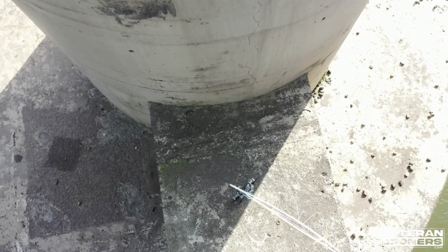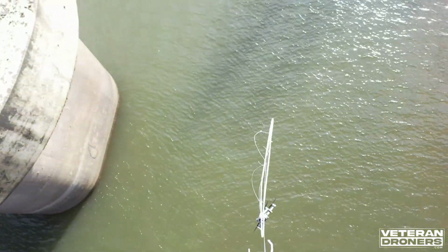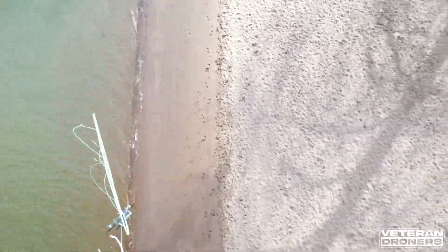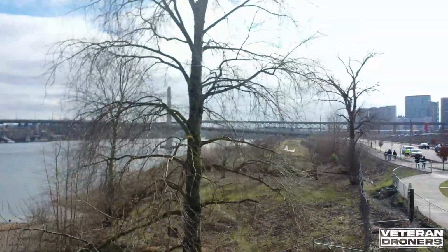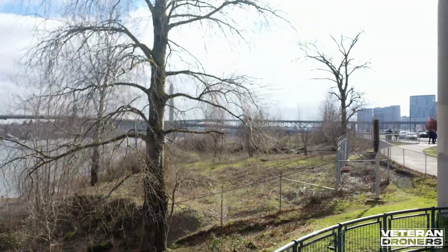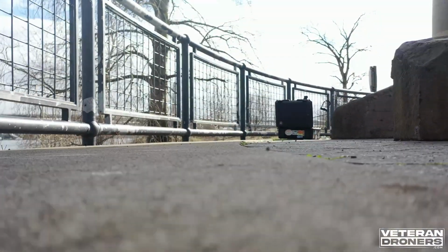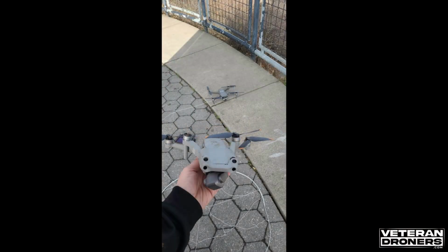Yeah. So I offset it to make sure that it was not going to overcorrect and slam me into the pillar. At this point, it tried to land again. So I was like, hurry it up, get it over there so it doesn't land in the sand again. Nice. And there it is. Yeah. Oh. It was beat up.